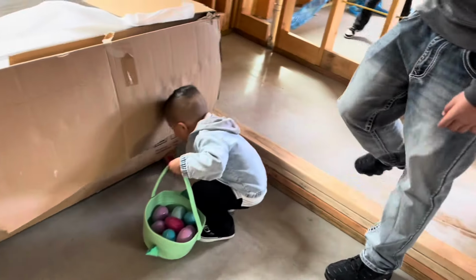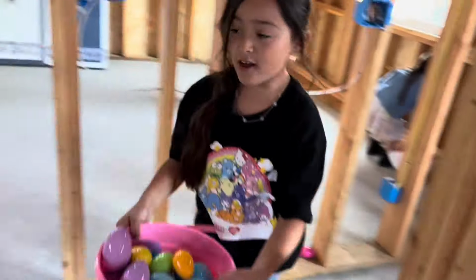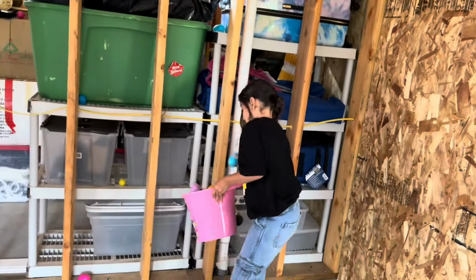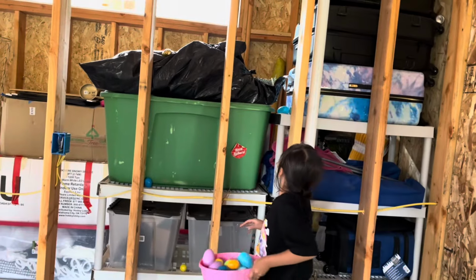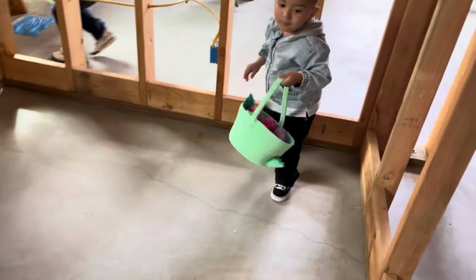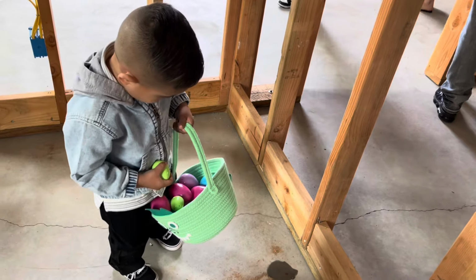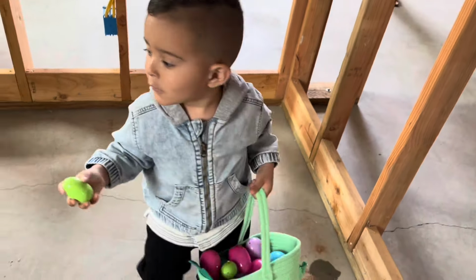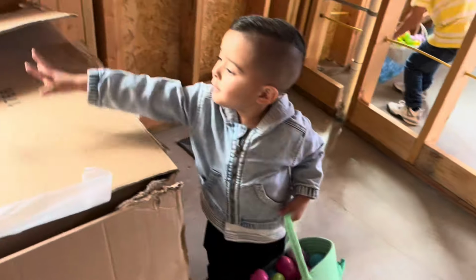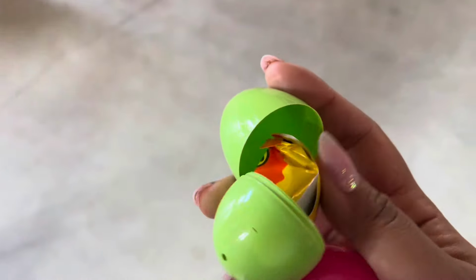Wow! He's so happy. Where's Amaya? Amaya, girl. Dang, girl. Look up. Look up. Oh my gosh, there are so many. You are so handsome. Dylan just wants to open his eggs. He doesn't care. What's in there? What the? Crazy kid. You don't want this one? You don't like that one? He didn't like this one.